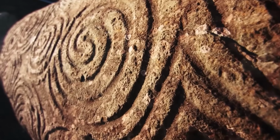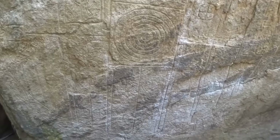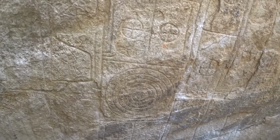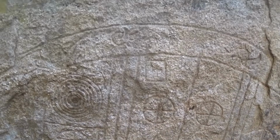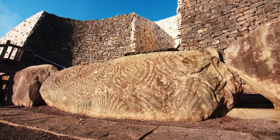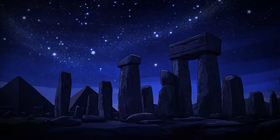But Newgrange is not the only site where these motifs appear. Similar symbols have been found on ancient monuments across the globe, from the deserts of the American Southwest to the mountains of Peru. This raises a fascinating question. Were these cultures, separated by vast distances, somehow connected? Could they have shared knowledge of the stars, despite the geographical barriers?